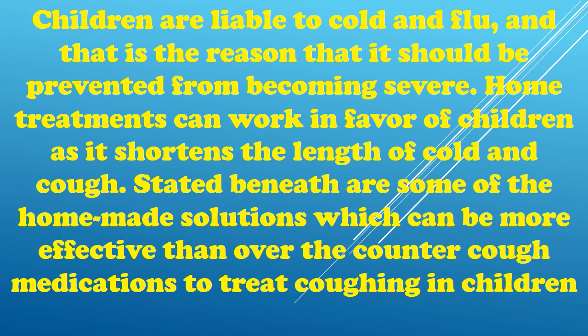Children are liable to cold and flu, and that is the reason it should be prevented from becoming severe. Home treatments can work in favor of children as they shorten the length of cold and cough. Stated beneath are some of the homemade solutions which can be more effective than over-the-counter cough medications to treat coughing in children.